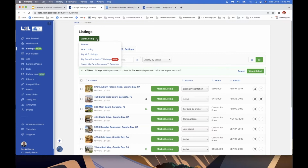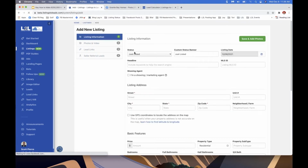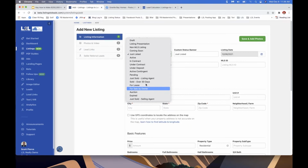So I would say from like mid-October-ish timeframe through now. And if it's not inside of listings to leads already, I want you to click add listing, manual, and notice the status box right here. There's two just sold statuses. There's a just sold listing agent and a just sold selling agent. So make sure you pick the right one. Hopefully everybody here knows the difference, because we're going to change up the wording just a little bit between the listing agent and selling agent, as you could imagine.